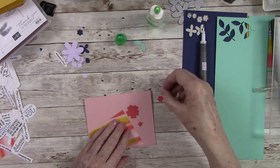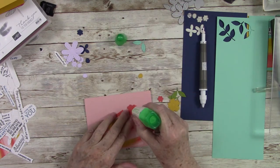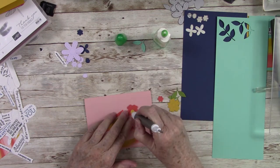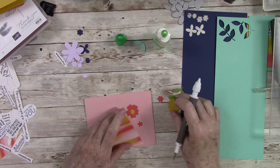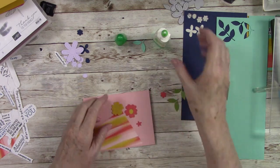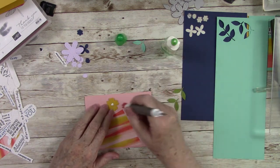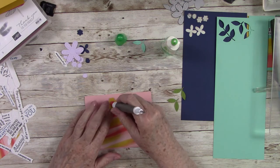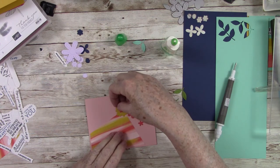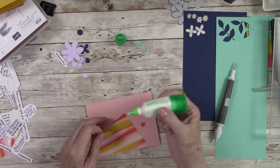All right, we're going to put this piece in the middle of this flower. Just like that. And then we're going to put this one. And we're going to put this little piece in the middle of this one. This one we're going to do smaller flowers on it. And we're going to put this one right here and maybe pop this one up. Yeah, let's glue this one straight down.